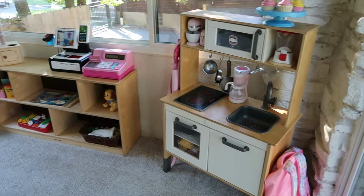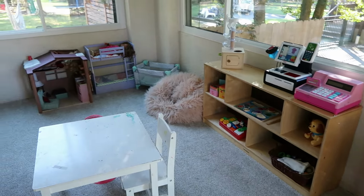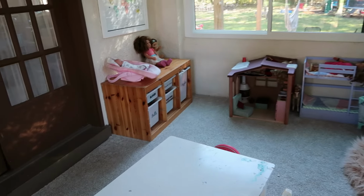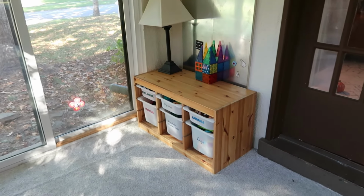Of course, I'll keep you updated, but I'll take you on a little tour to show you just how it turned out. So first I will give you kind of the overall look of the playroom here. Here is now how it is laid out. Almost every single thing, actually yes, every single thing has been moved. So this is the new setup for now, and here's the details.